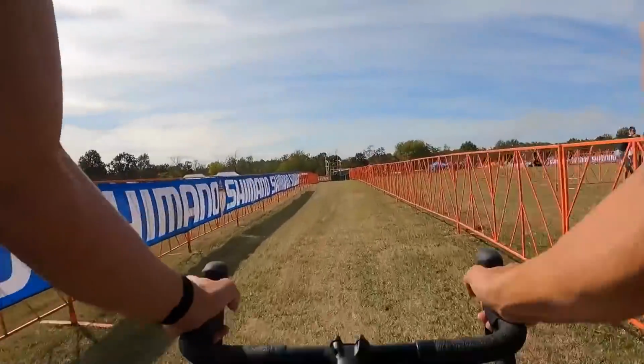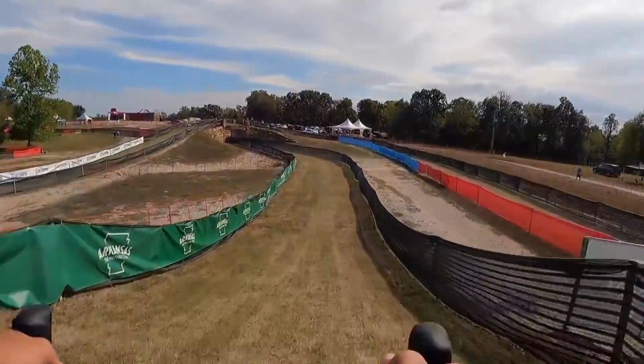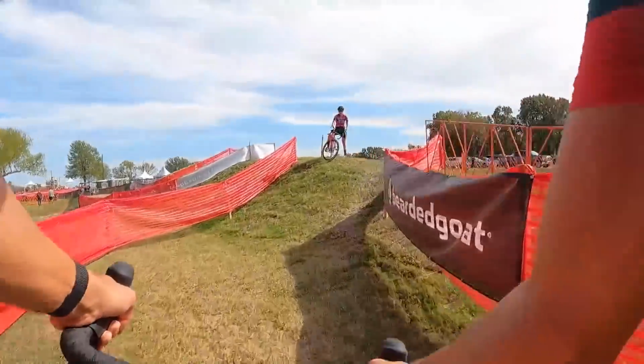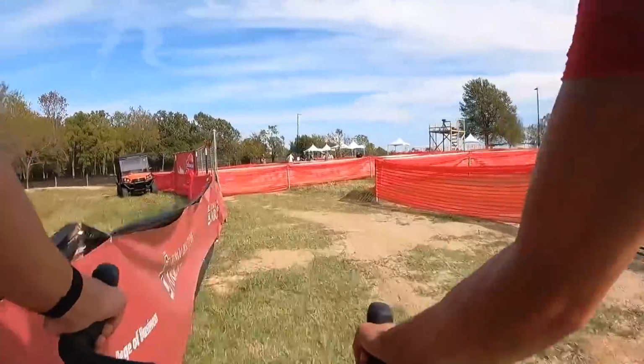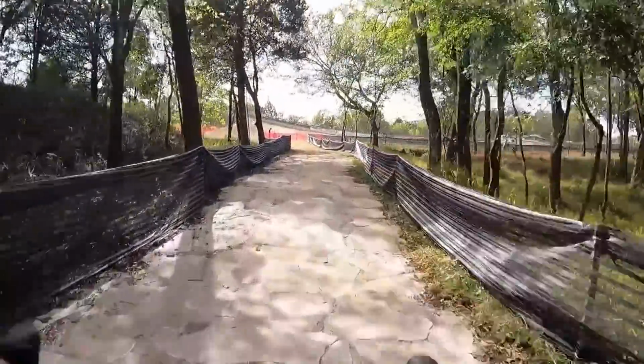From here we pass through pit lane number 1, hit this strange switchback, roll over this little rise and dive under the second flyover. The back of the course we see some little rises and some switchbacks before we hit the easiest cobblestone section the world has ever seen.